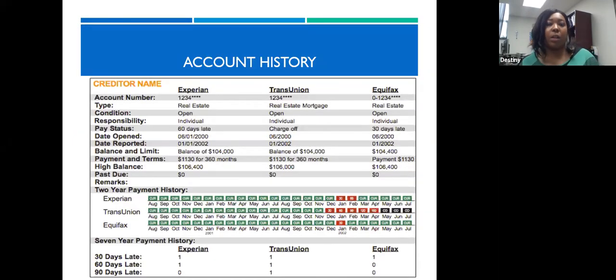So this is just a little bit of an image of what may potentially come up on a credit report. This is 3 credit reports in one with the 3 credit bureaus, Experian, TransUnion, and Equifax. This shows the different ways that each credit bureau may show information. And it just goes through in the middle of it where you see the green, the red, and the black, which is what we see when we look at repayment history.